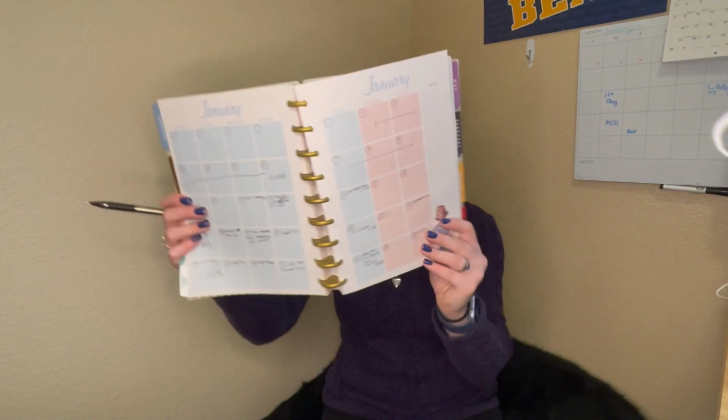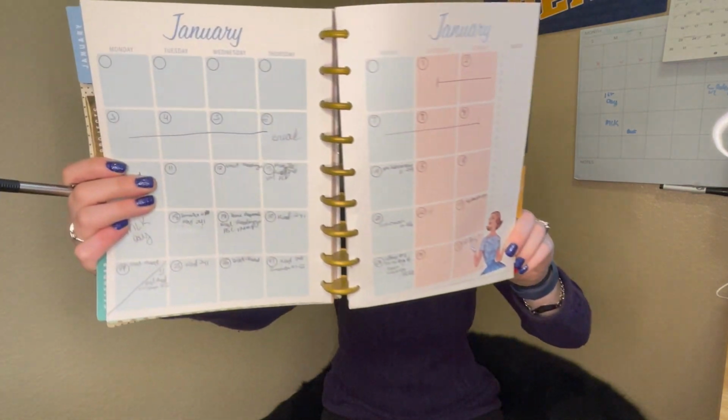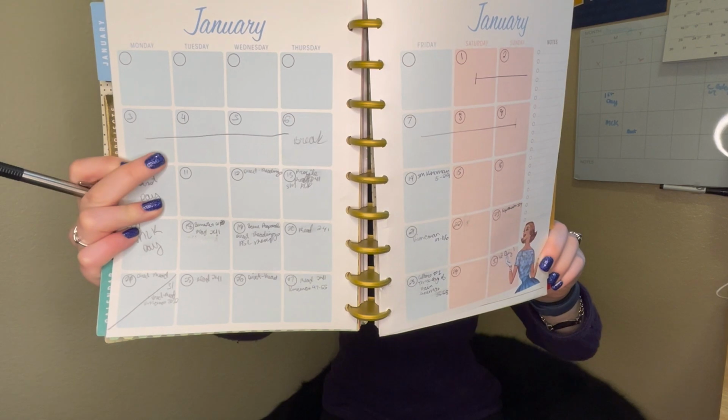The first thing is every month has a month view. Let me make sure y'all can see what's going on. I've written on the days that things are due, what class has homework due that day, and what kind of homework it is. Just in general, so that I can look back at that without having to go through my computer and find everything again. And then I have my week view.